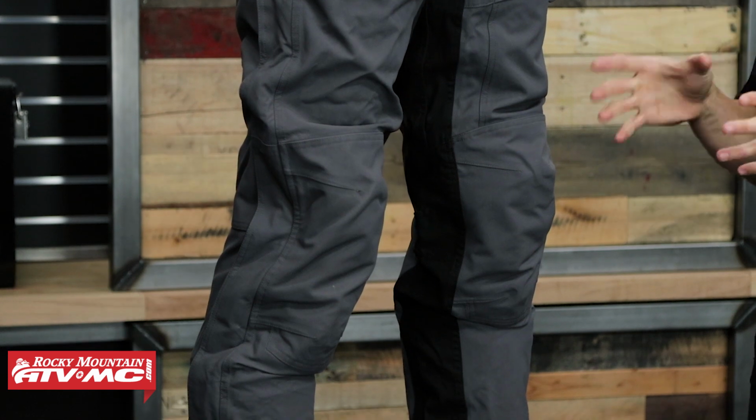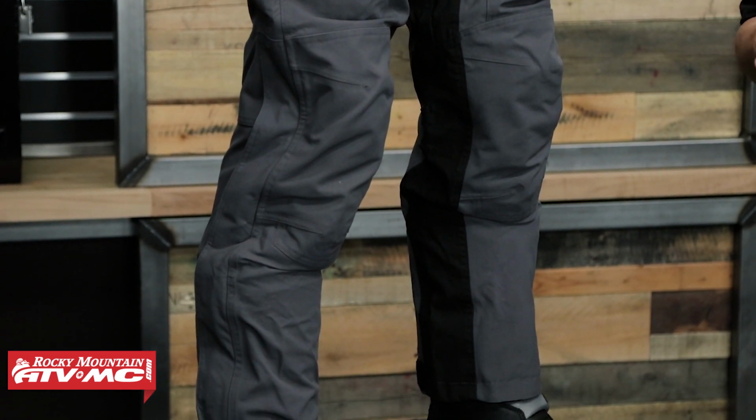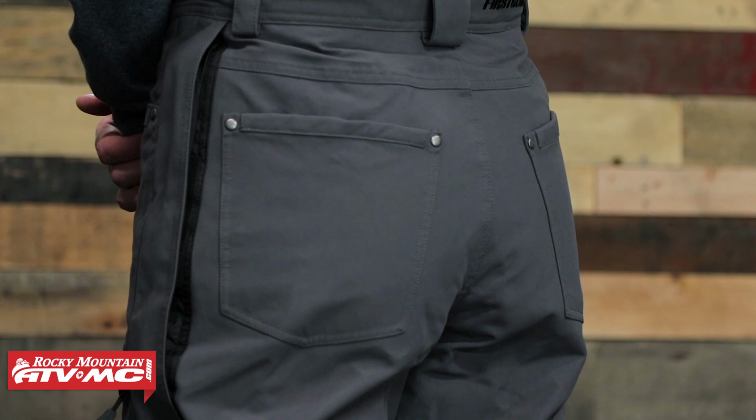Now keep in mind with the fitment of this pant, this is shell only, so it's not going to have any thermal liners that come included, and it is going to run a little bit small. Josh is not wearing any base layers underneath this pant, but if you were, again, he would need to size up, so just keep that in mind. But with the 37.5 or the KILIMANJARO, some really good features here.